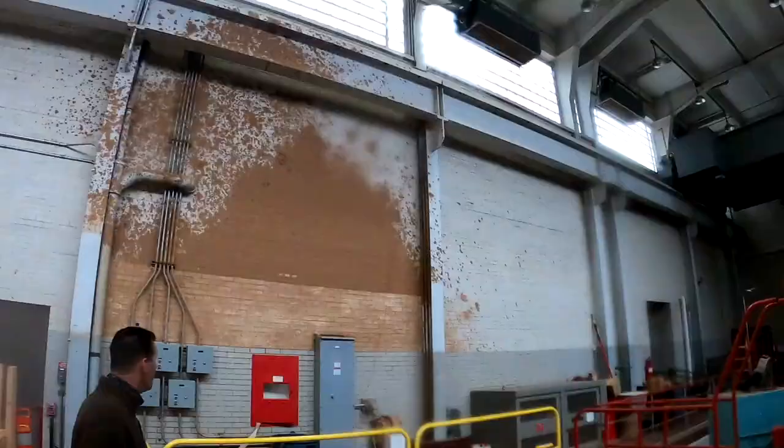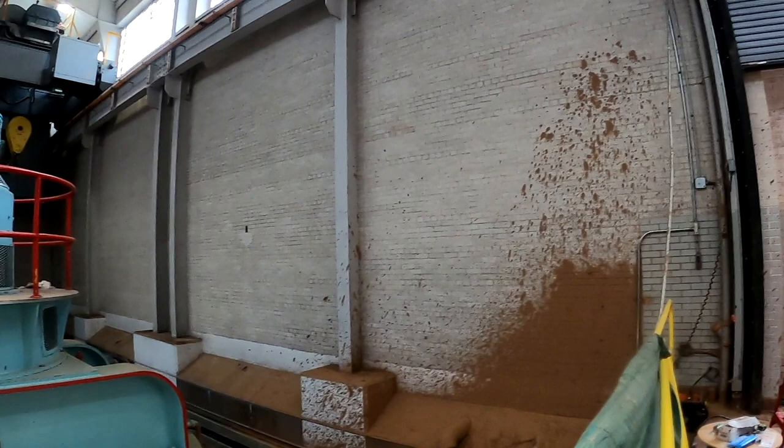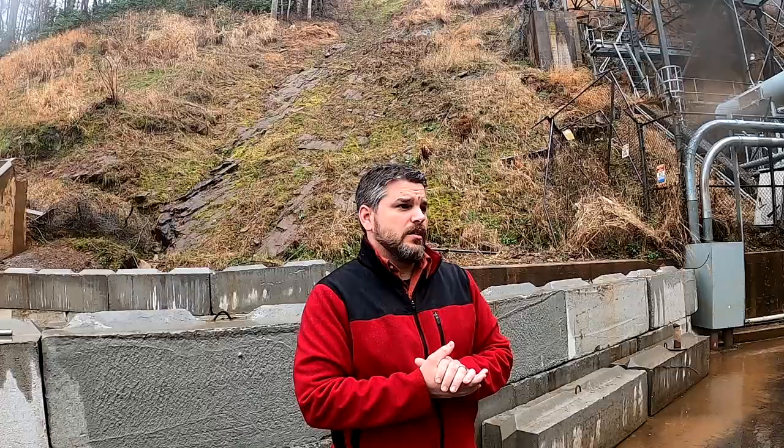Right now, our priority is stabilizing this hill so we don't have any other landslides in future rain events. And so what that is going to entail is actually removing all of the loose material that we have on that hillside, going down to solid rock, and then stabilizing there. There's a road on top of the hill that accesses the top of the dam, so we will have to relocate that road in the process of removing the material.